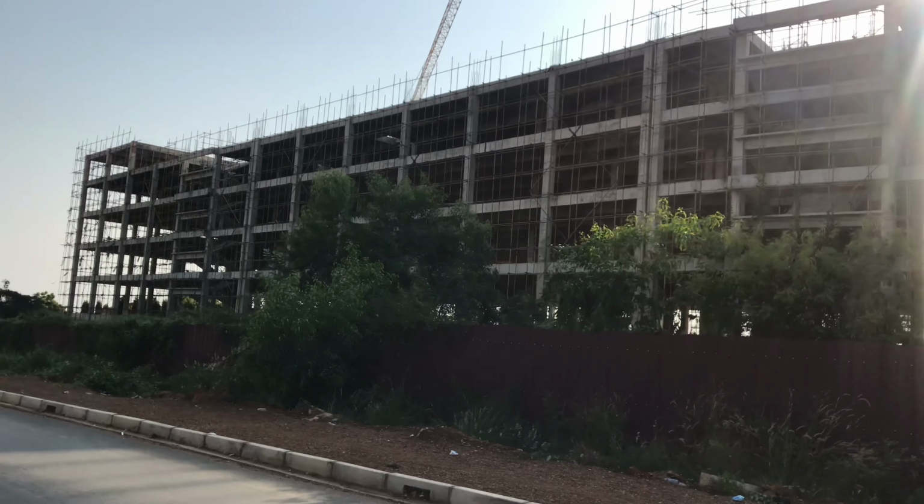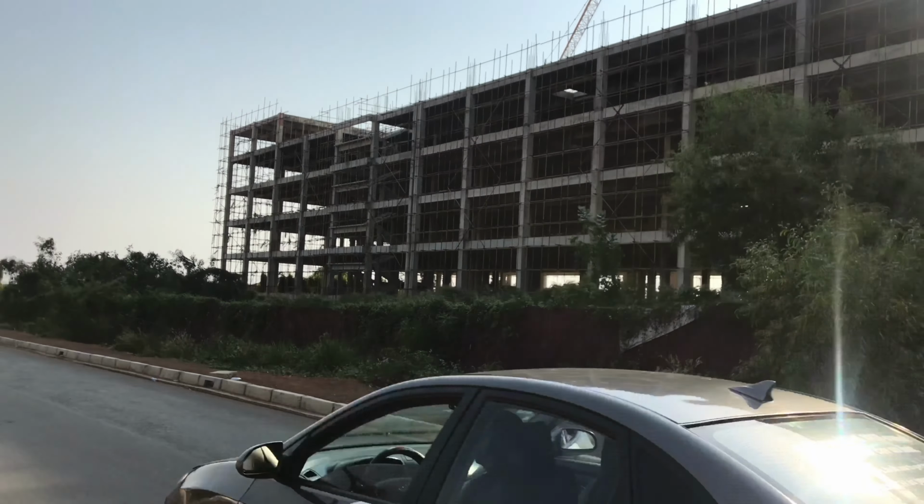So this is the end of the mall. This is the end of the building.